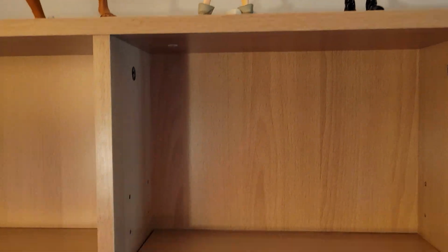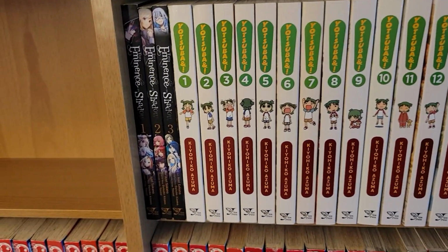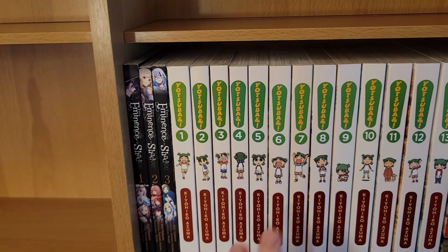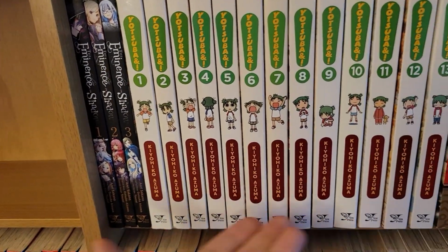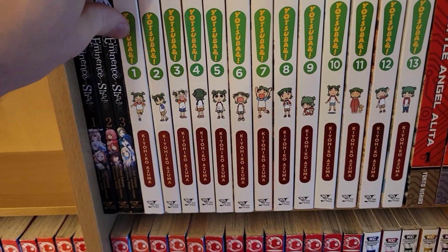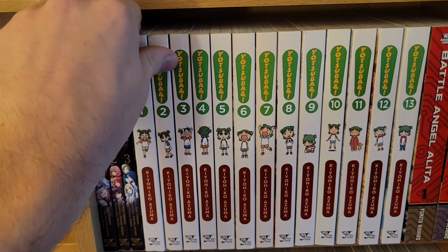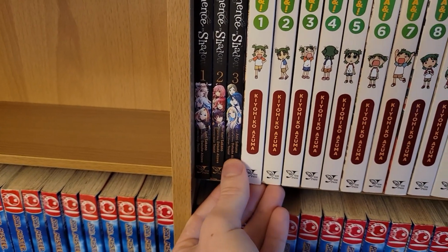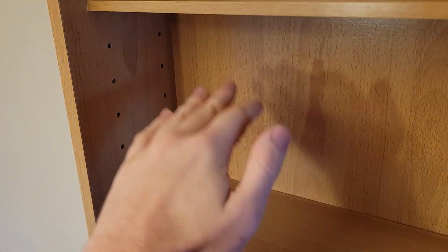And then, usually my manga is kind of sorted by publisher or serialization, but here I have some that don't really fit in at all, and that is Eminence in Shadow, or Yen Press, or these are my only Yen Press manga, so I guess this is the Yen Press section for these standard sizes. They're also sorted by size, so I have all of my 5 by 7.5 inch manga together, because these fit really well with the media shelves.